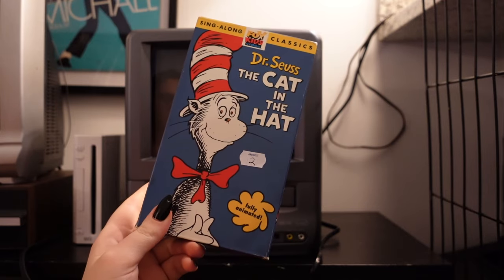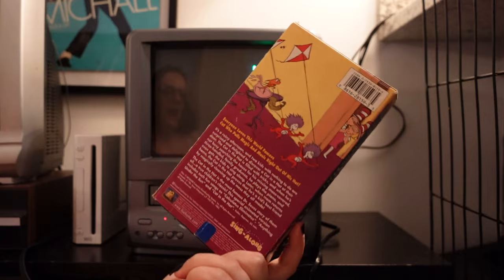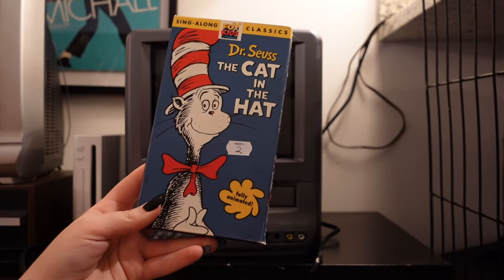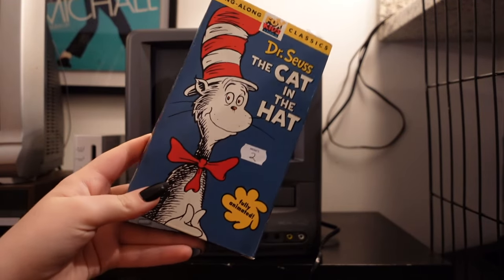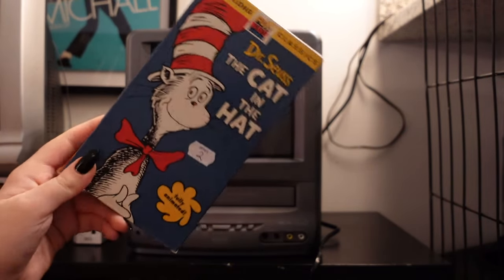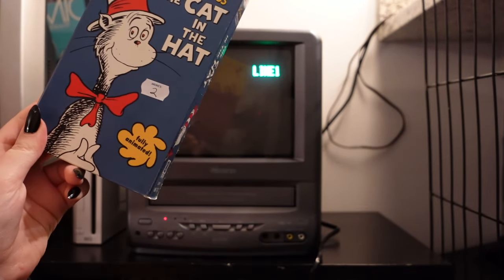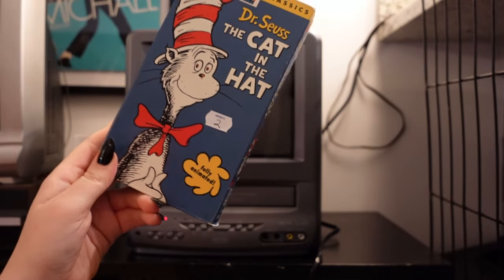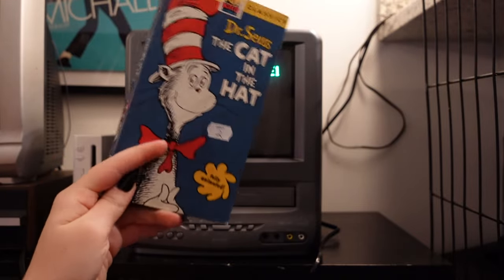This is the Fox Kids video version and it came from a store called Archie's. I absolutely hate the Cat in the Hat. I used to be a really big Dr. Seuss fan when I was a kid, but as I've grown up to be an adult, I kind of just think that the Cat in the Hat is kind of, I don't want YouTube to get mad at me for cursing, but he's kind of a, you know, starts with a D and ends with a K. He's not cool. He's weird. He's manipulative. And this particular version just really ticked me off.